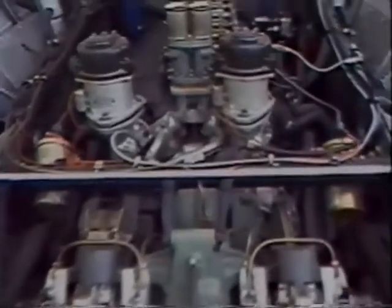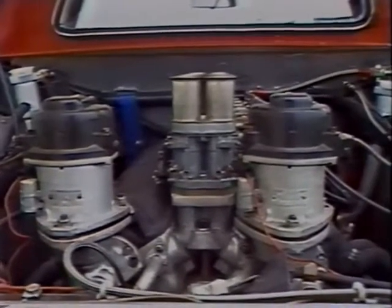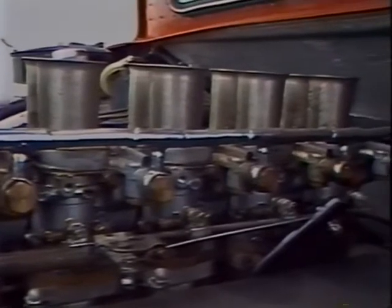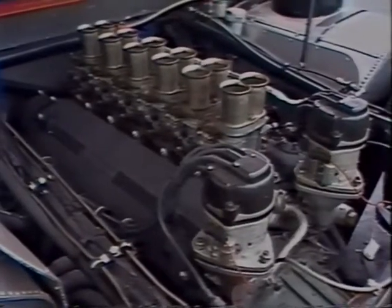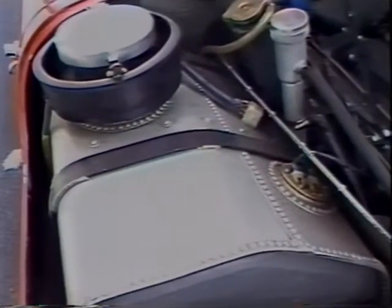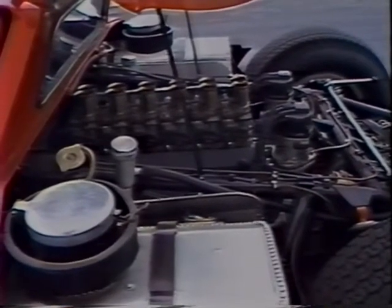Although 2 ignition distributors are used, only a single plug is provided for each cylinder. 6 dual-throat Weber carburetors mix the air and fuel and help the motor produce its 305 horsepower at 7,500 RPM. Fuel tanks mounted on either side provide for efficient weight distribution. Quick-release fillers are affixed to each tank.